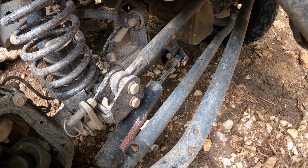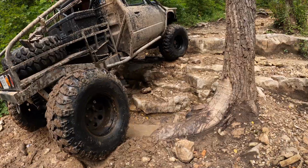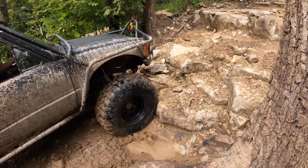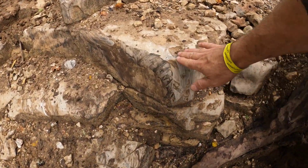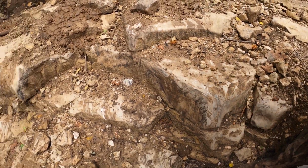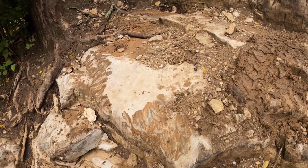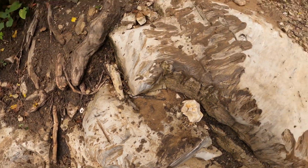That's preventing him from steering all the way. The rocks at this off-road park are unlike any other off-road park I've seen. They're very rounded and smooth, very polished. I can't imagine getting traction on this. And just look how smooth that is, and how rounded and polished it is. It's crazy.